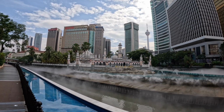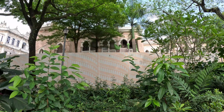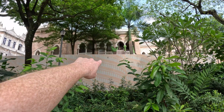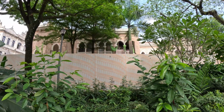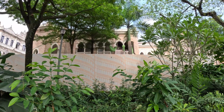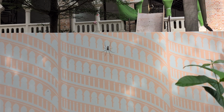What a beautiful spot. All right, I'm gonna try to do this on the GoPro. I'm not sure if it's gonna show up. Look at the giant spider, if you follow my finger, it's right there. Hopefully its brothers aren't anywhere near. If not, I'm gonna switch to my phone and zoom in. That thing is massive.